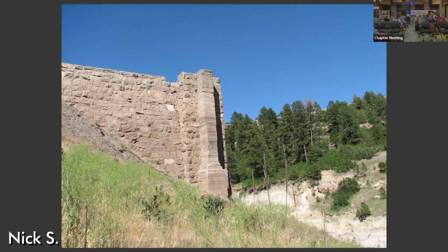Isn't there a story that there was a neighbor that knew the dam was going to break? And he crawled down that shaft to the valve and opened up the valve, or warned them or something? There's some story about that? Not that I've heard. That sounds familiar, and I went on a lot of field trips down there, and that does sound familiar.